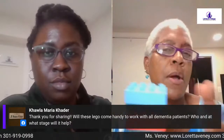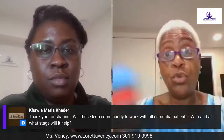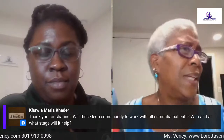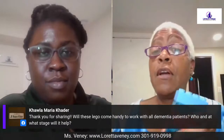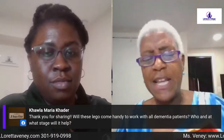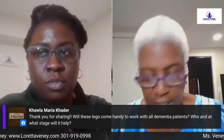You can go to Target or Walmart and get one of what they call the classic sets. They come in a nice box that you can use over and over. It has a little Lego lid and everything, and it starts with less than 100 pieces and goes all the way up to 1,000 pieces. You don't need all that. Get something in between, but be very careful with the little teeny pieces or the pieces that come off. One of my neighbors helps me separate them if I'm going to a memory care place, because you don't want them to put anything in their mouth. So anybody at any stage can do it. And Maria, I'm willing to help you too, and show you how to get started so that they're not overwhelmed.